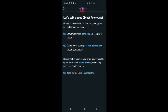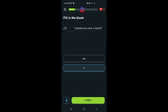Okay, let's talk about object pronouns. Use le to say to him, for her, and les to say to them or for them. So we're going to use le. Tú le mandas una nota a mamá?